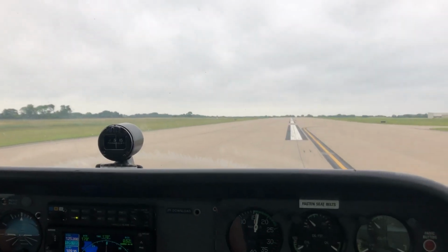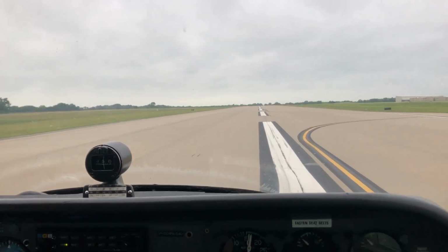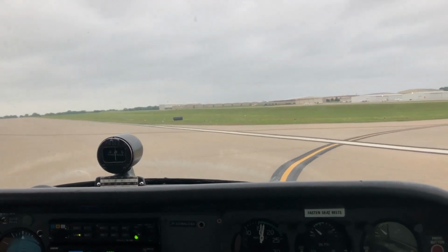Cessna 744, are you coming into the air center? 744, that's affirmative. Twin Cessna 744, turn right Bravo 3 and straight into the ramp. Bravo 3, straight into the ramp, 744, thank you.